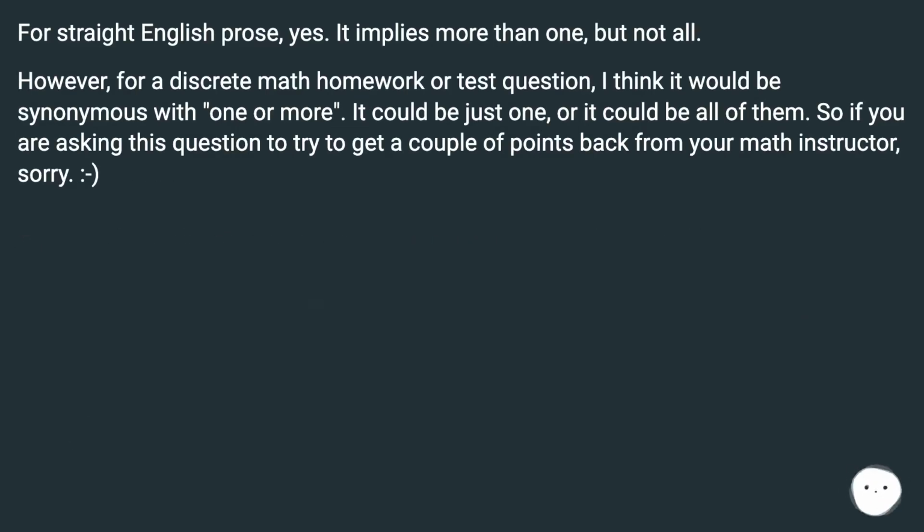For straight English prose, yes. It implies more than one, but not all. However, for a discrete math homework or test question, I think it would be synonymous with one or more. It could be just one, or it could be all of them. So if you are asking this question to try to get a couple of points back from your math instructor, sorry. Smiley face.